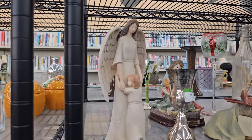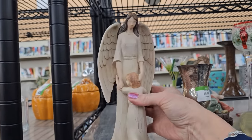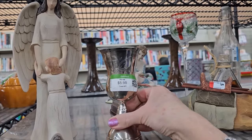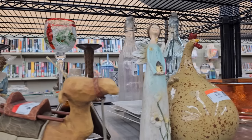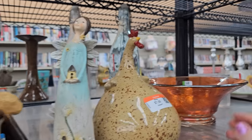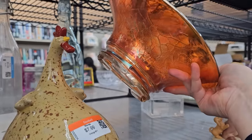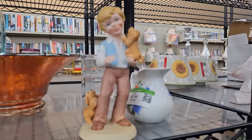The angel looks like Willow Tree, but she doesn't have the wire wings. She's $8. We've got an etched and silver plated goblet here, $6 on that. The camel is Willow Tree, but $13 is too much for resale. This skull is broken at the neck and wings. We've got a beautiful crackle carnival glass bowl here. Again, $13, too much for me for resale.